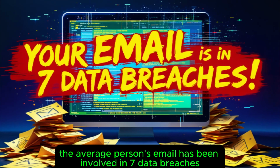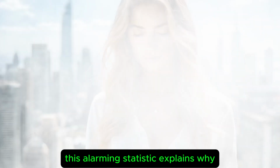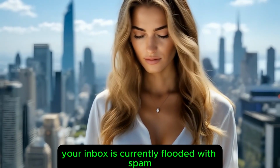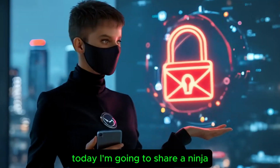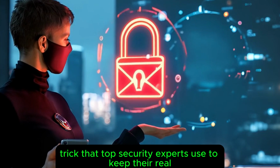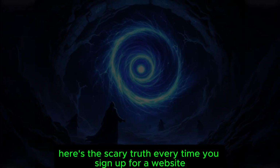Did you know that the average person's email has been involved in 7 data breaches? This alarming statistic explains why your inbox is currently flooded with spam. Today, I'm going to share a ninja trick that top security experts use to keep their real email addresses completely private. Here's the scary truth.